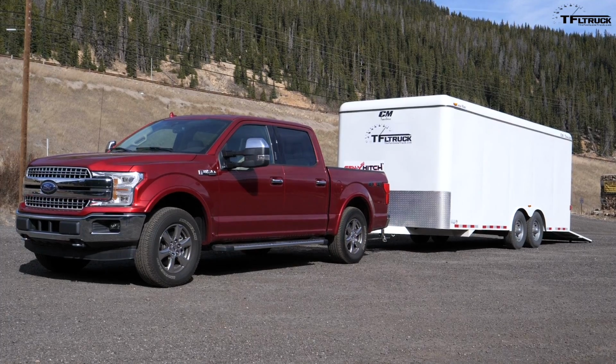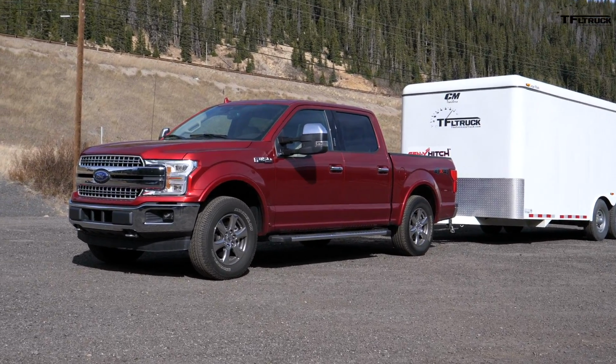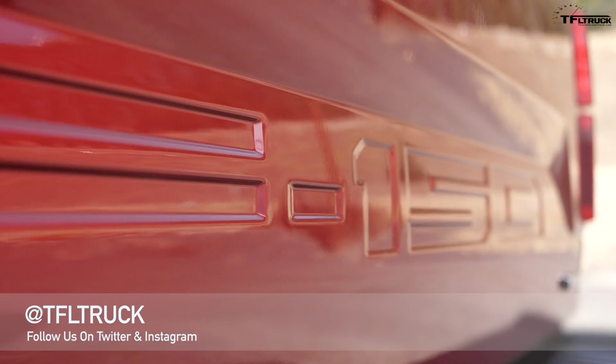Now, with this truck, we pretty much have everything that I just named off. So I would give this F-150 a high score in subjective, about 22 points. I'm right there with you, 22 points. Really? Yeah. We agree? We agree.